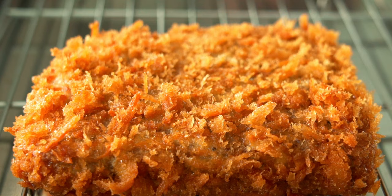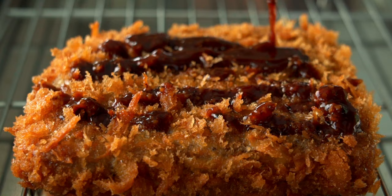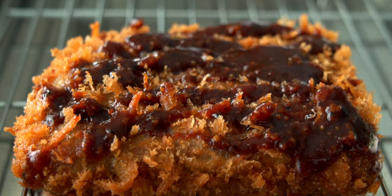Then I'm gonna drizzle a generous dose of that katsu sauce all over the cutlet. Don't be stingy here. You wanna make sure you've got the cutlet good and covered with the sauce. Now we just need to flip it over and get the other side.